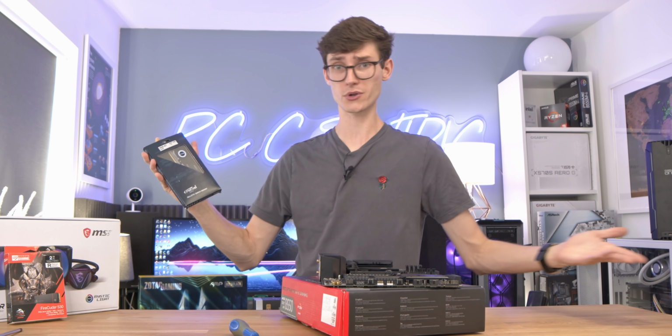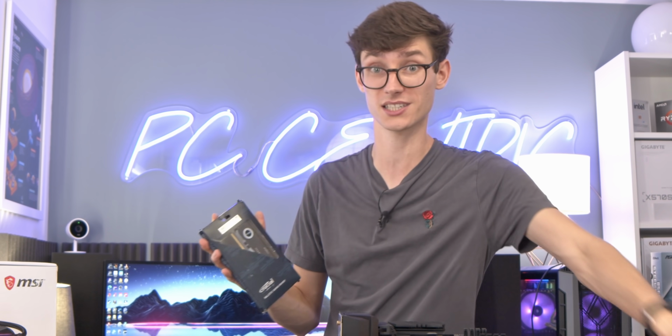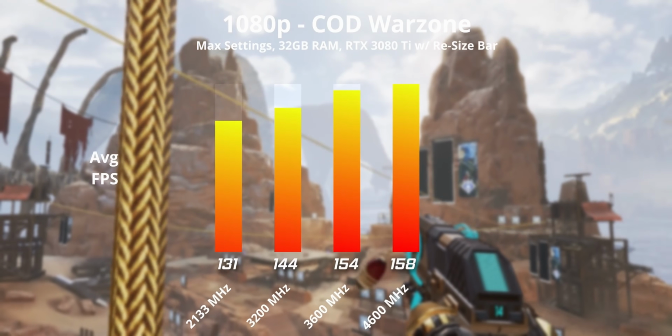If you're a little bit confused as to what RAM speed actually is and the differences that it's going to make to you, the PC gamer, then you can find a video that I've made explaining all of this, you guessed it, in the top right corner of your screen.